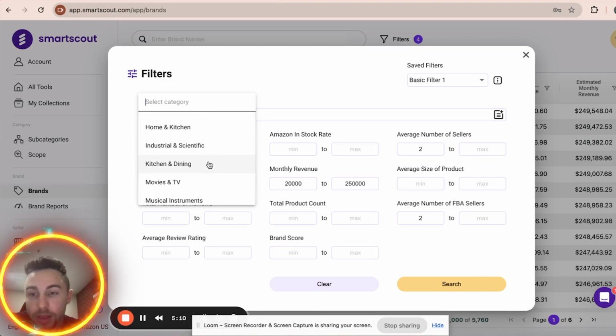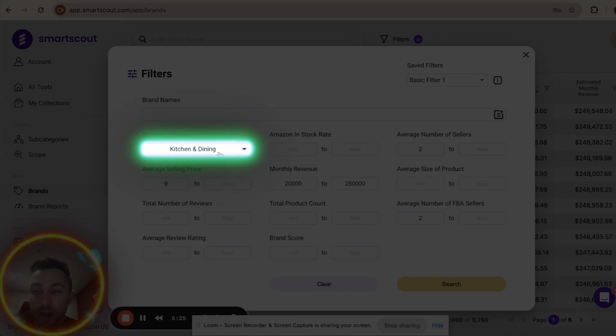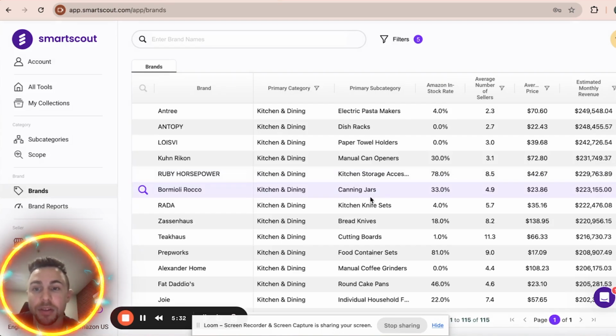And you know what? I want to start in this category because I have experience in it, and there are tons of products in this category that you can sell seasonally for Q4 and Christmas to make a lot of money. So I'm going to use the kitchen and dining category as our first example here, and I'm going to go ahead and press search. From here, this is going to populate tons and tons of items.